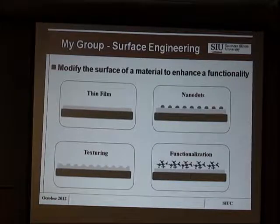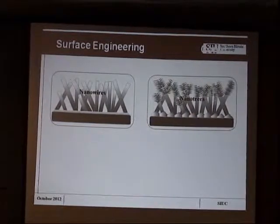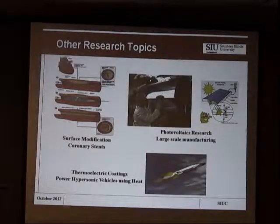So just before I finish, I just wanted to add that these materials that we've been working on, in my lab we also do other things, which include a lot of surface science and engineering. So basically, we modify the surface for various functionalities, and these include a thin film, nanodots on the surface, texturing on the surface, functionalization on the surface, and also making nanowires, nanotrees, and the applications of all these technologies, what we're able to carry out here at SIU, include surface modification of coronary stents.